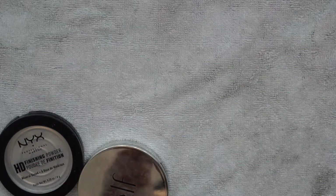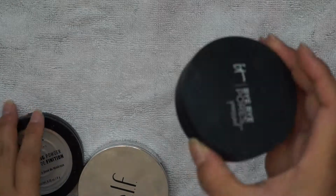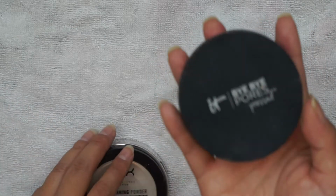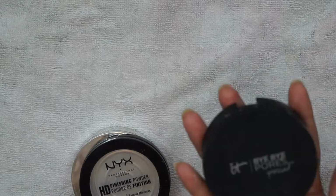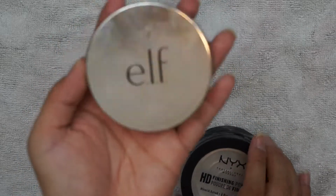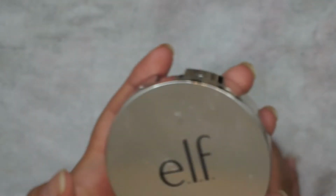The It Cosmetics Bye Bye Pores. This was also a translucent powder. I found that translucent powder worked a little better toward the beginning of the year, before I really started noticing my pores. I don't know what I'm doing, but maybe I'm just aging. But yes, now lately I have been using the e.l.f. pressed powder in light beige as a foundation setting powder, and that's been working really well.